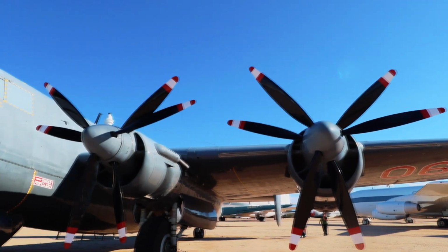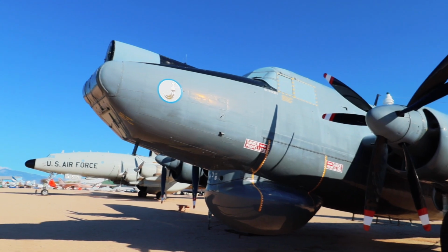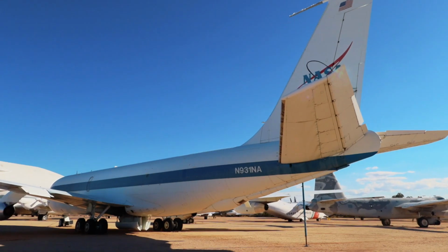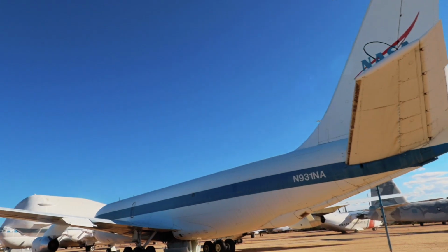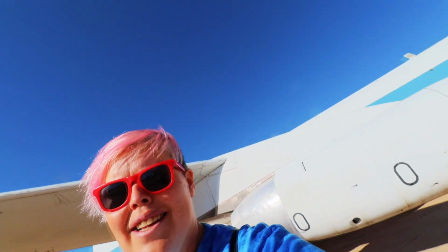But what is this guy? Oh, you know, just huge. Just huge. I can't find the sign for this one though. Oh my goodness, guys, it's a NASA plane. I have to find the sign for this. This is impressive. This is huge. This is awesome. And it's NASA. But this doesn't look like it's the only NASA plane. In fact, this is just one of the NASA planes.